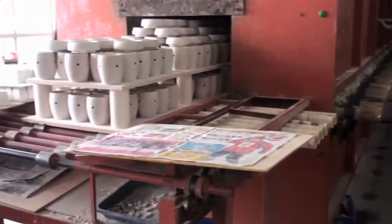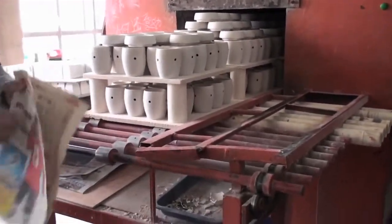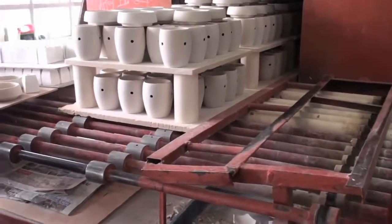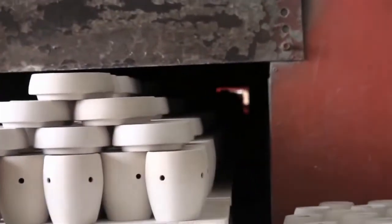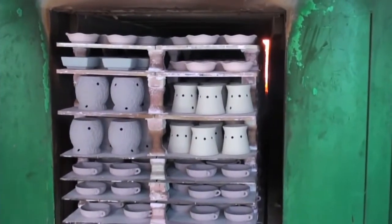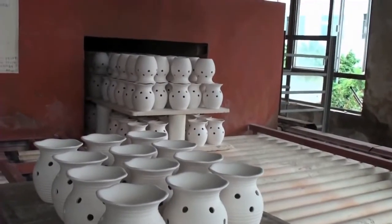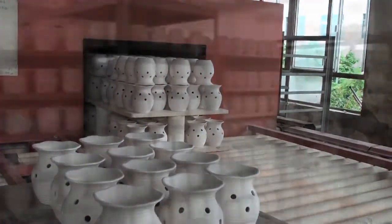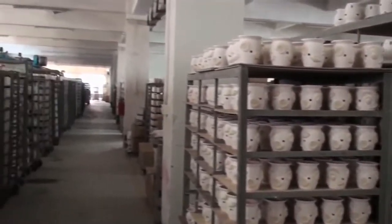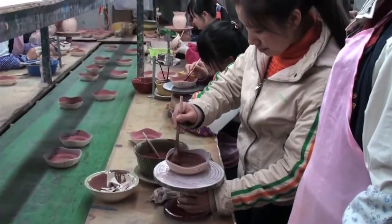Next comes the heat. Each piece is fired at a specific temperature and for a specific amount of time, depending on the type of material used. Temperatures range from 800 to 1500 degrees Celsius, hot enough to melt some kinds of steel. The warmers that emerge from the oven, now called bisques or white bodies, are perfectly formed in a hardened, durable state. But there's so much more detail and so much more craftsmanship that still goes into every warmer.